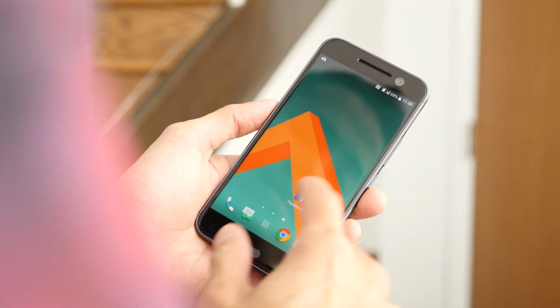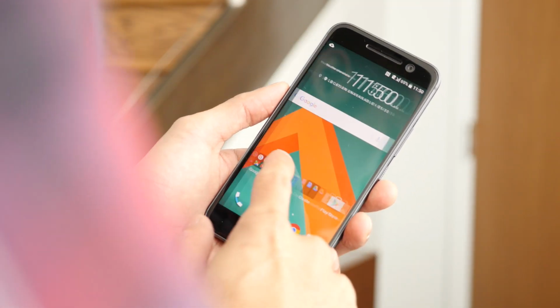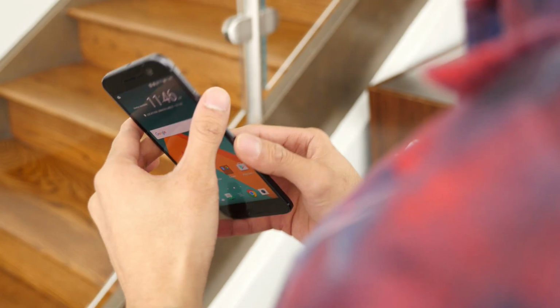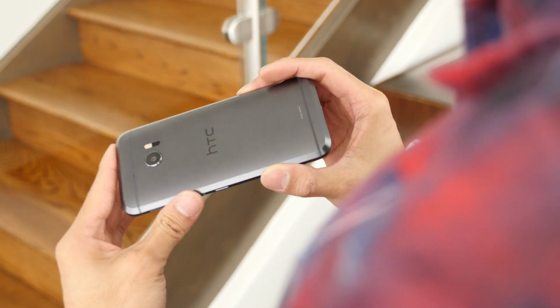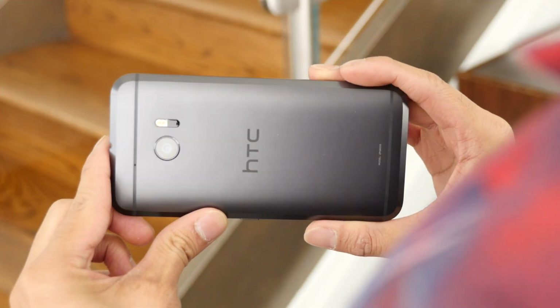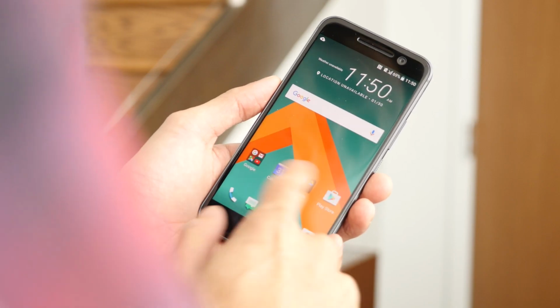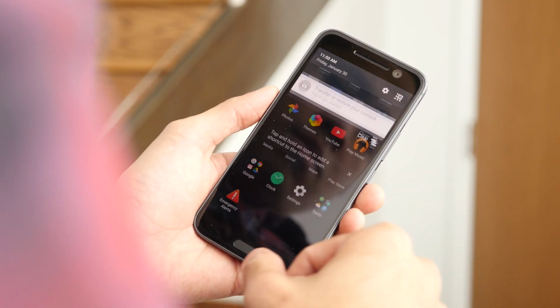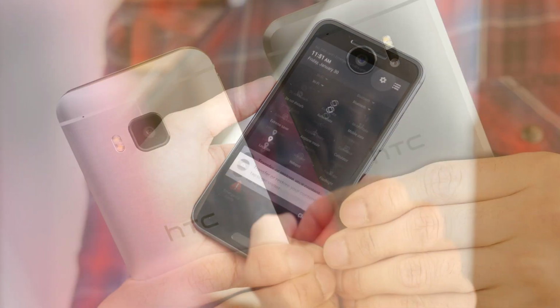The HTC 10 is also packing the newer hardware, a quad-core Snapdragon 820 chipset coupled with 3GB of RAM and the Adreno 530 GPU. In contrast, the M9 features last year's top-of-the-line chip, the Snapdragon 810. It's still plenty powerful, but the upgrade comes in handy when you're dealing with the HTC 10's Quad HD resolution.